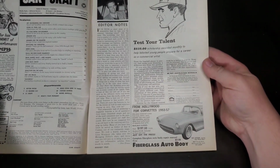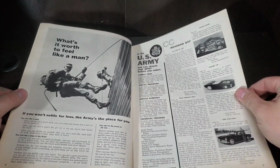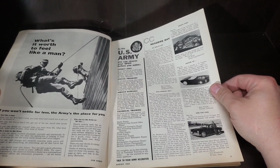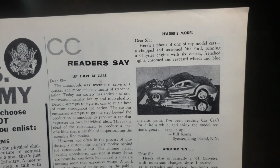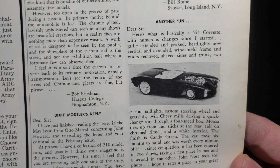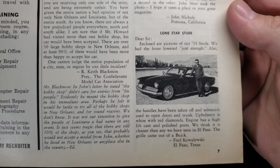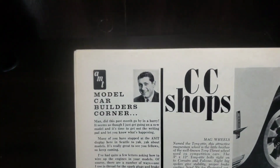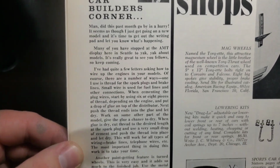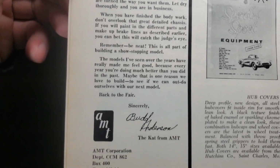Triumph ad. Fiberglass auto body. Army ad. Readers' models, some readers' models. I will pan through these if you want to check them out. Really wild custom '40 Ford, '61 Corvette. Pretty cool looking there. Lone Star Stew. Pretty cool. We got the Model Car Builders Corner with Bud Anderson. If you have any interest in reading those, go for it.